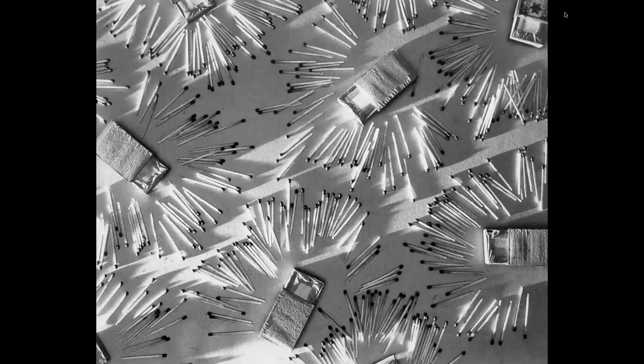Today we are looking at still life photography, starting off with the work of Edward Steichen and Irving Penn. Now both Steichen and Penn were commercial photographers, basically doing their work for magazines, for advertising.